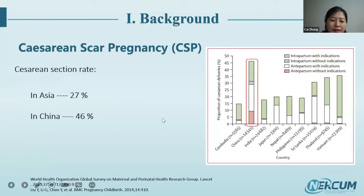We can see from a 2010 report from the World Health Organization global survey that in Asia, the cesarean section rate is about 27%, and in China it is extremely high at 46%. Here is another report by Chinese researchers in 2014, 4 years later. This rate increased to 55% for cesarean section. Because the cesarean section rate has increased, the risk of cesarean scar pregnancy has also risen.